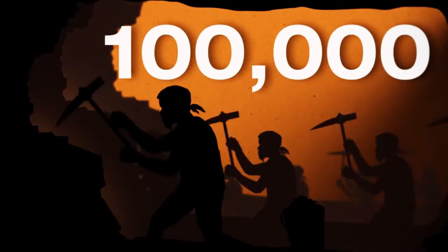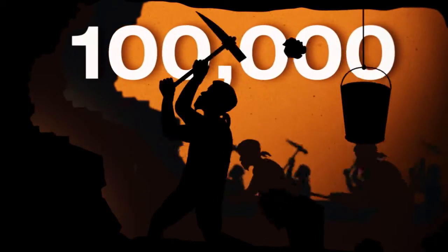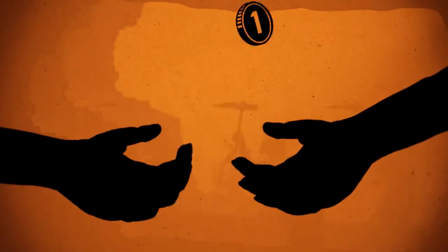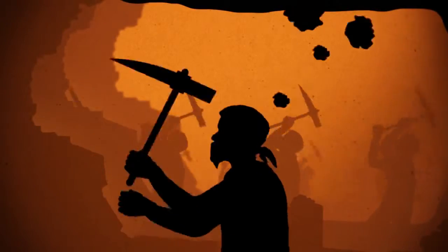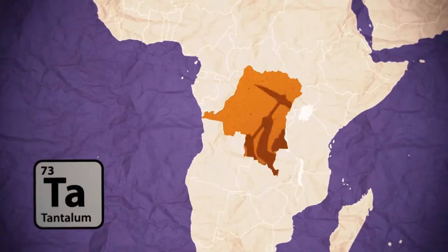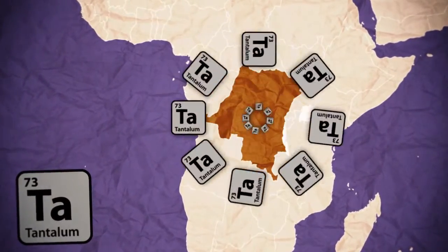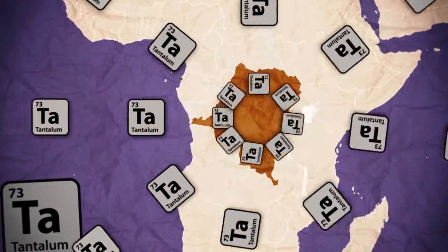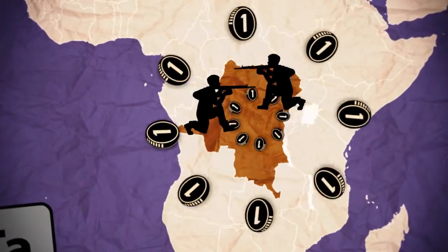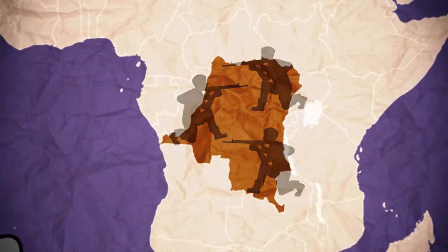About 100,000 Congolese work in cobalt mines, often with terrible working conditions. Extremely long hours, low wages, and insufficient protective equipment are common. Large amounts of tantalum are also sourced in the Congo. The Congolese tantalum export raised concerns in the 1990s because it financed civil war there. Today, the extraction and export of other raw materials is still financing civil war in the Congo.